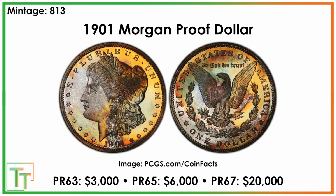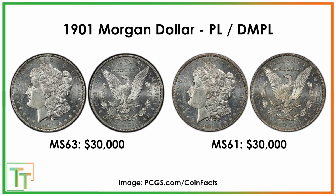In terms of the proofs, this one's gorgeous, but only 813 of the proofs were minted. The values are sometimes, or almost always, cheaper for the proofs compared to the mint state, just because collectors go after the proofs and ignore the mint state ones. But they're still pretty high. And then the proof-like or deep mirror proof-like coins are almost nonexistent. Those are early struck coins, fresh off the new dies, that would have frosty devices, like the Morgan's bust and the eagle, and then sort of mirrory fields. And there are so few mint state ones that these get really expensive.